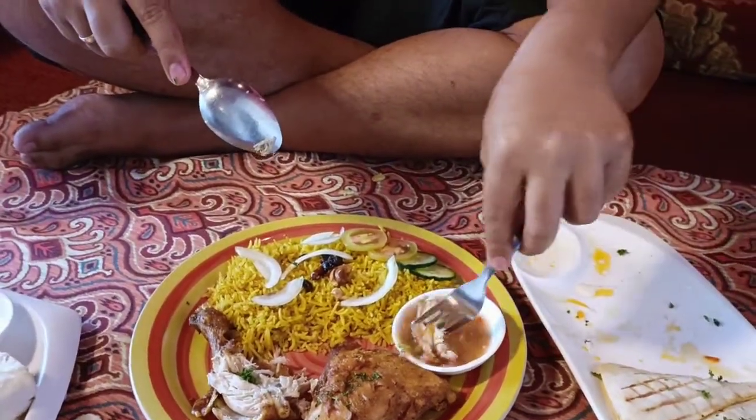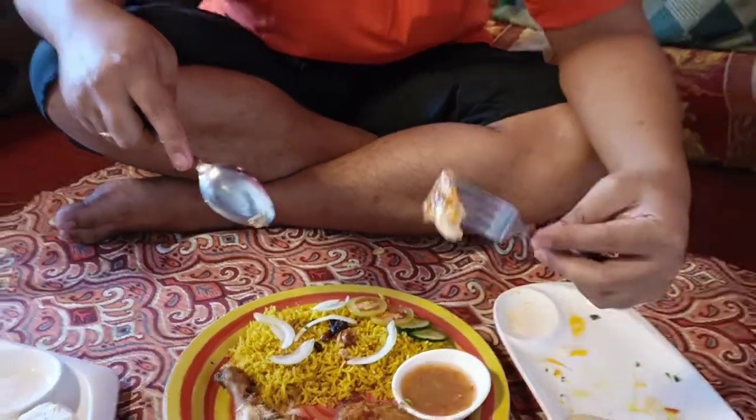Okay, let's try now. Wow, that tastes a lot better with the lemon. It went from tasteless and bland to something delicious after putting in that lemon.